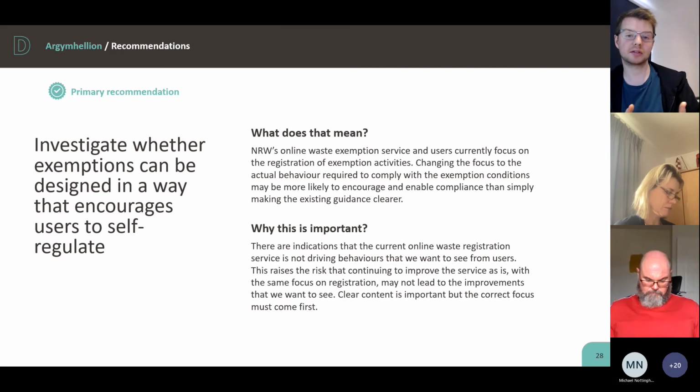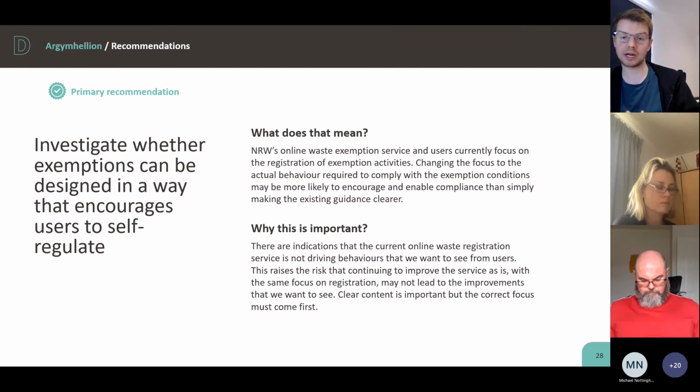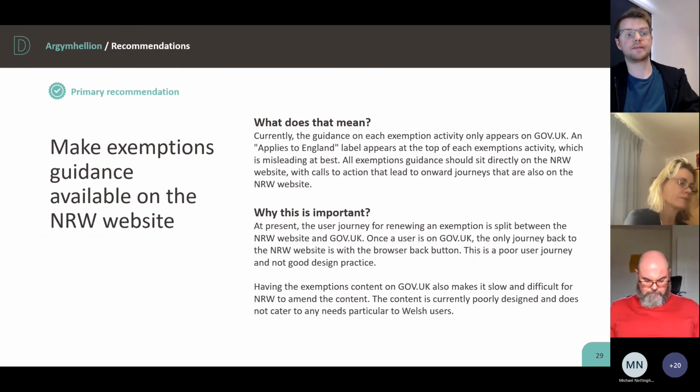There would be benefits from that: you're improving the reputation of the website as a good source for content. Users are going to understand a bit better about what the exemptions are and feel more comfortable in registering the correct ones, and you might get better data out of it and a more accurate register. But those are great, but they're not the key thing of our users exhibiting the right behaviour and protecting the environment. So that's why we think that needs a bit more investigation rather than plowing straight ahead into a big content overhaul. That likely would want to happen at some point down the line, because the content as it is isn't good enough. And as part of that, obvious one, make the exemptions guidance available on the NRW website.